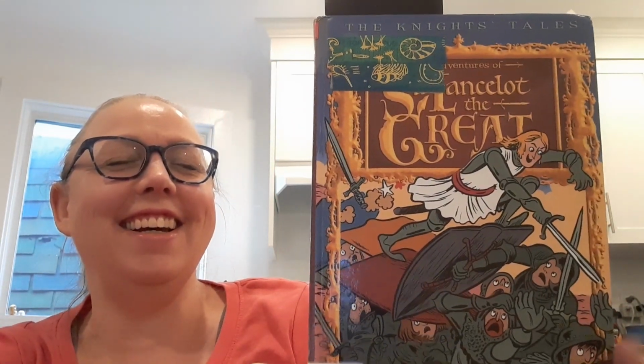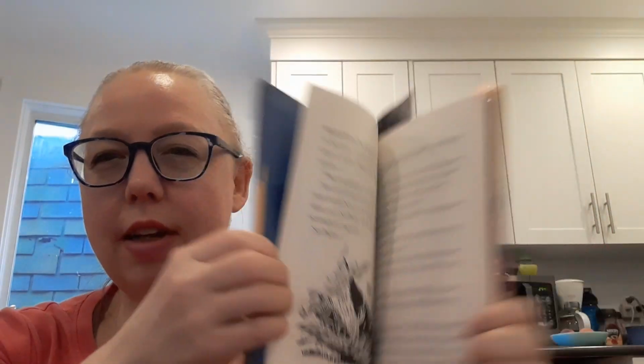Now the one that I'm currently reading is The Adventures of Sir Lancelot the Great by Gerald Morris, illustrated by Aaron Renier. I'm like, yes, I'm someone who does that now. It's on my glasses to read. So this is, again, another illustrated chapter book. Is it a chapter book, illustrated kids book? I'm not sure. This one I'm not loving.